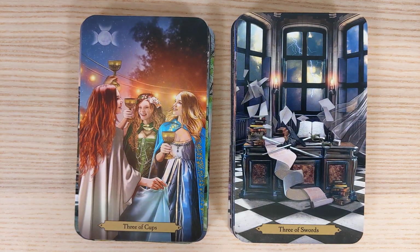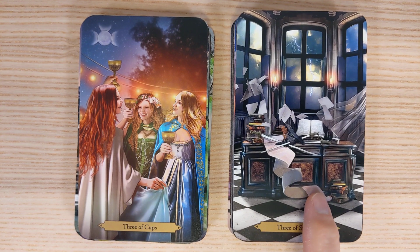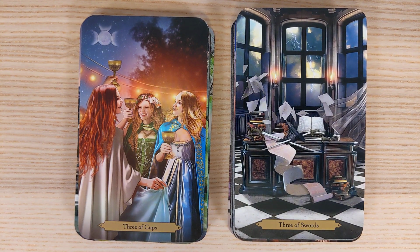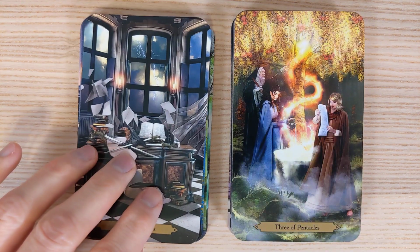And the Three of Swords, heartbreak, a bit of a new perspective on that. It looks like heartbreak with some legal ramifications as well, right? We have some legal ramifications, some paperwork that needs to be filled out, some things happening with the paperwork.